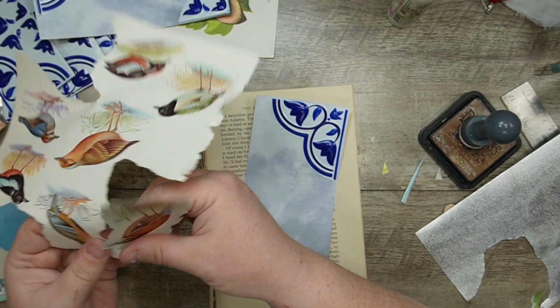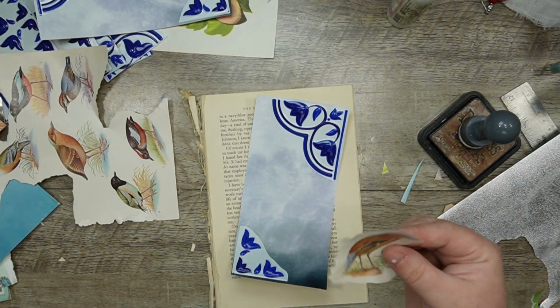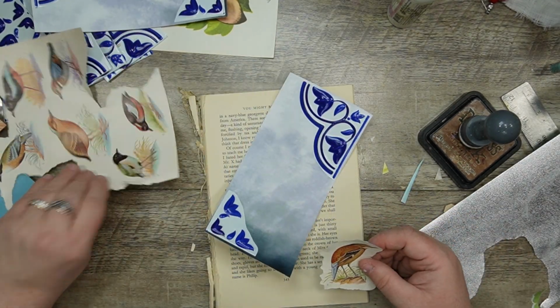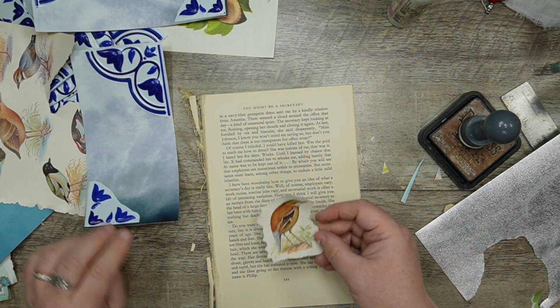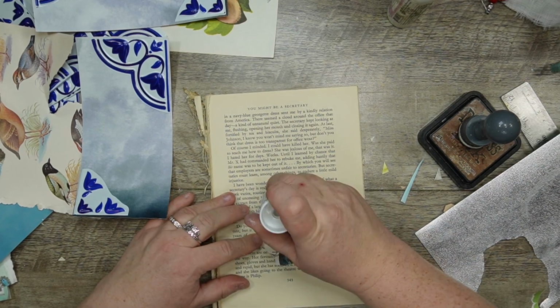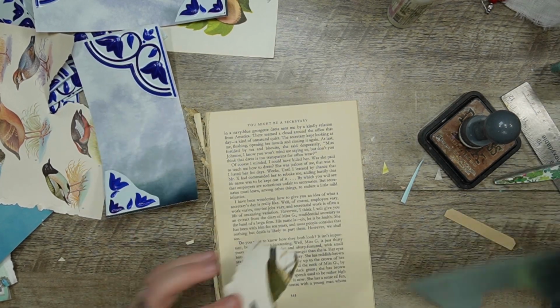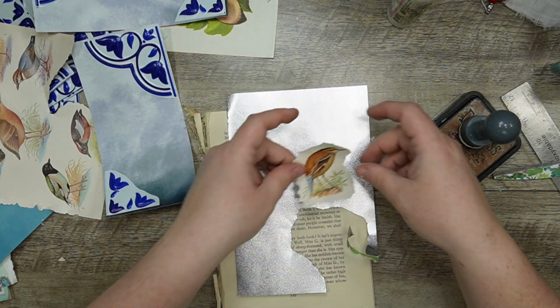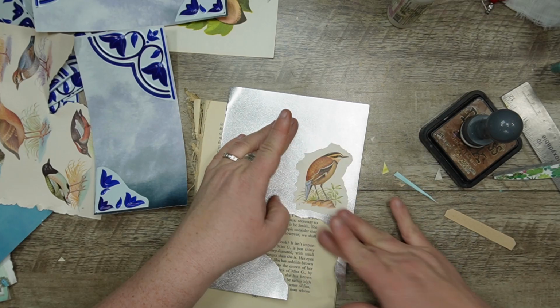These bird books that are really fun and vintage, they have two sides, and they stress me out because you're looking at what you're not using. It's very stressful, but you can't have everything. Here, I have enough room that I can still get a torn edge there.